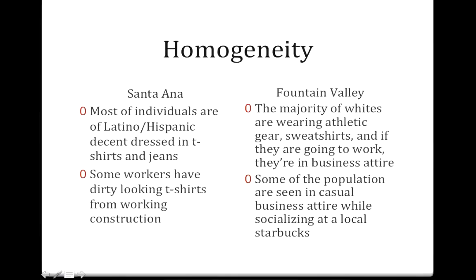Homogeneity. In Santa Ana, most of the individuals were of Latino and Hispanic descent, and they dressed in t-shirts and jeans. There are also some workers that appear dirty looking with t-shirts from their construction sites. And then in Fountain Valley, the majority of whites were wearing athletic gear, sweatshirts, and if they're going to work, they're usually in business attire. Some of the population were seen in casual business attire while they were socializing at local Starbucks.